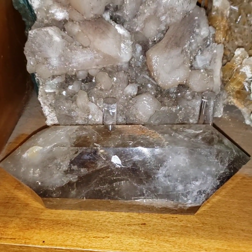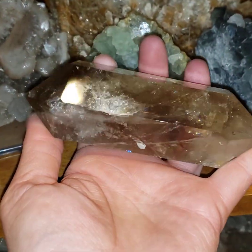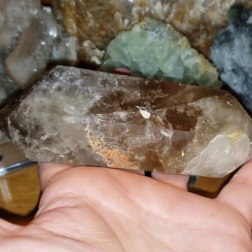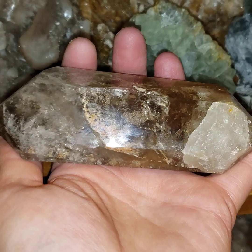This is a double terminated smoky. Let me show you. And this is, again, Brazilian. And Brazilian quartz is my favorite. And you can see another kind of mineral growing in there. I forgot the name of it.